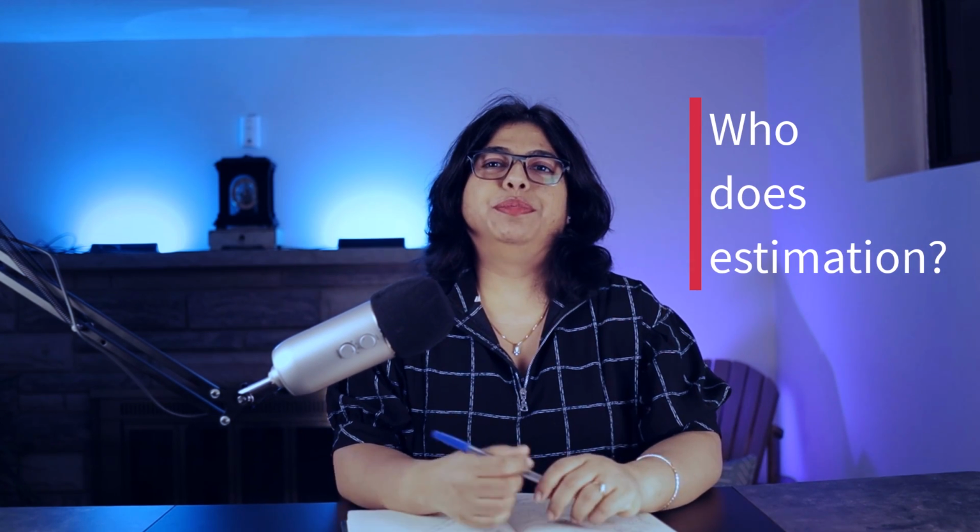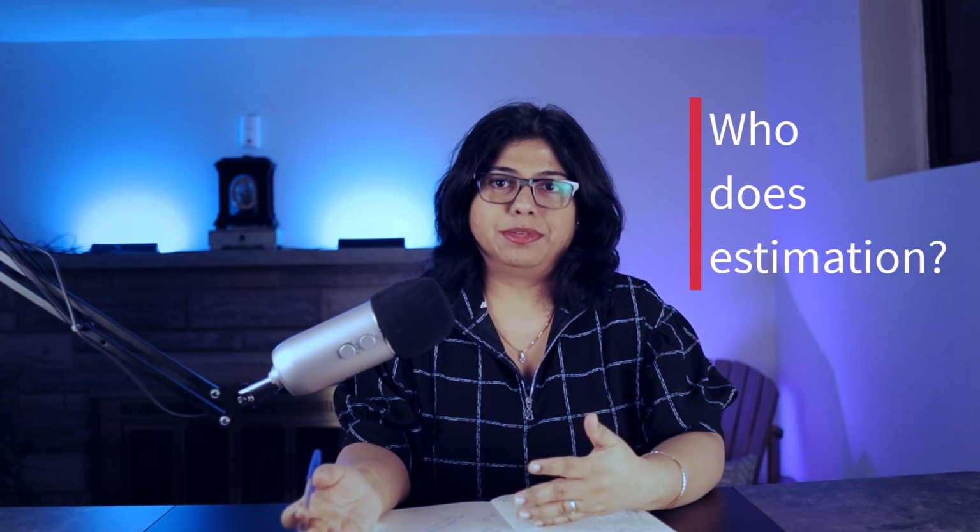Who does estimation? So in a Scrum team, the onus would lie on the development team. When I say development team, I mean the developers and the QA or the testers. So they are the ones who provide an estimate. So product owners can ask leading questions, take decisions on breaking stories down. Scrum masters can facilitate sessions, but providing the estimate is a responsibility that lies with the development team.